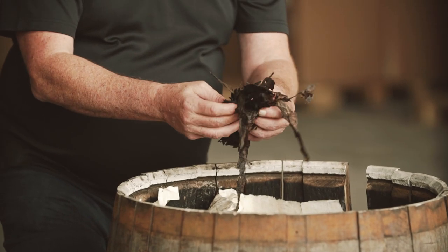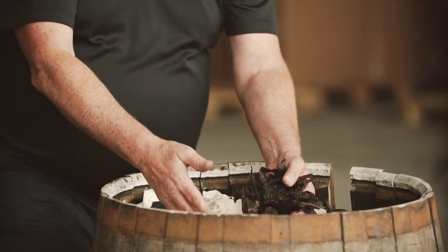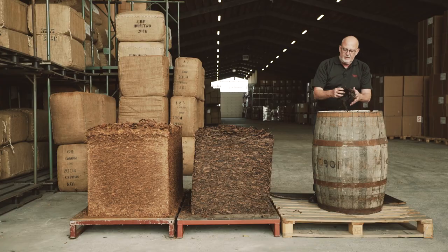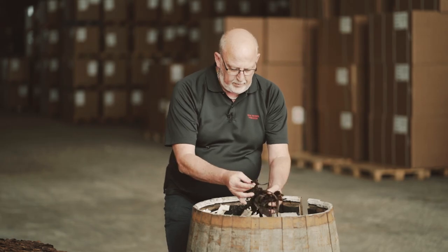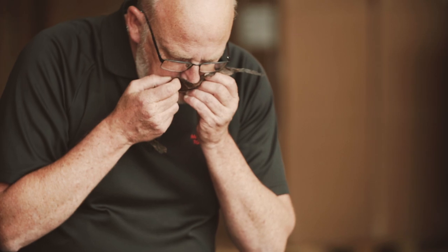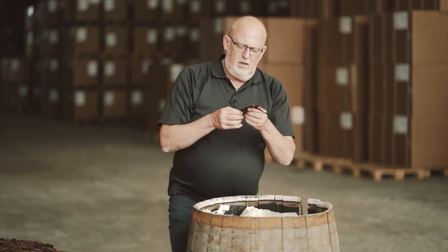The center stem is removed. It's put into this drum. A liquid is added. Then it's stored for 2 years. And when we remove the lid, you'll find this tobacco. Like leather, it's black. And when you smell it, extremely powerful. The liquid that is added, nobody knows what it is, but it works.